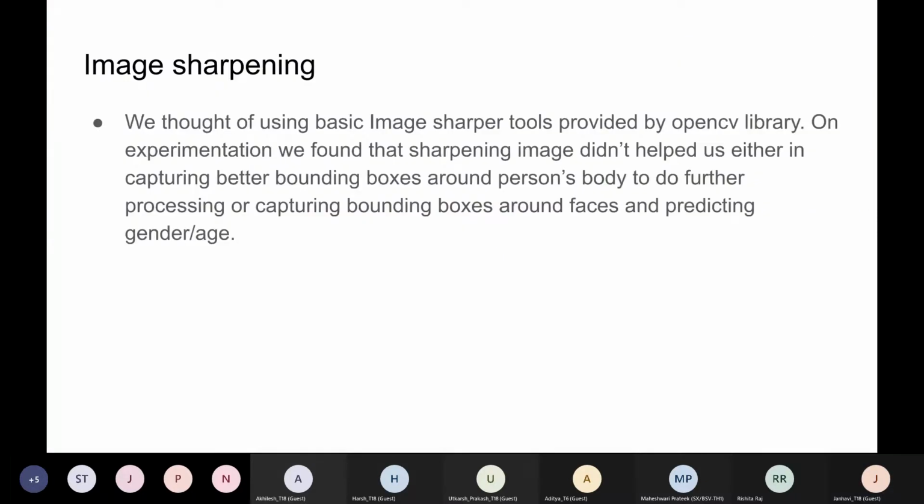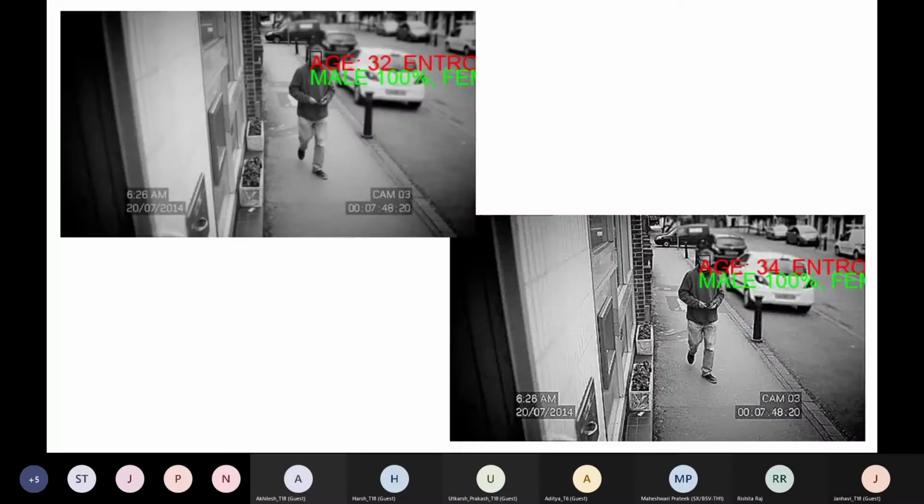Yeah, so we tried image sharpening tools from the OpenCV library to sharpen the images to capture the bounding boxes around the person, but that didn't help. We tried the OpenCV library, a cheap tool to compensate for super resolution and give better face bounding boxes, but that didn't help. Next slide. We can see the same kind of result.